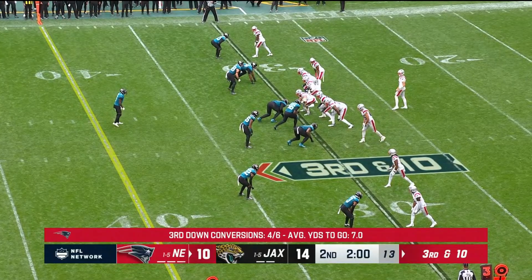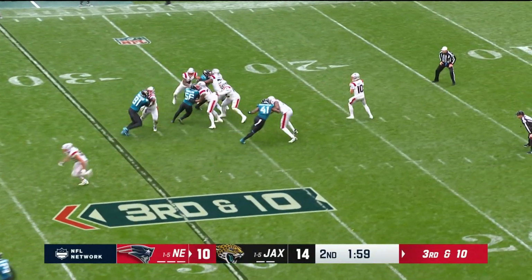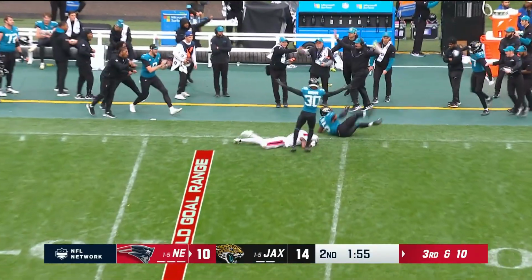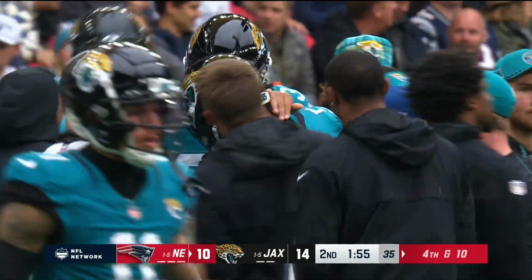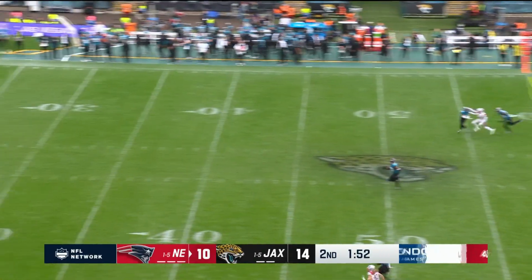To maybe dump the ball off to a tight end or running back in the flat, see if they can get the ball, get the first down after the catch. Instead, Mayo going deep downfield. He was looking for his rookie receiver, Jalen Polk. Has that jarred loose beautifully by the Jacksonville secondary. Bergeron to boot it away.